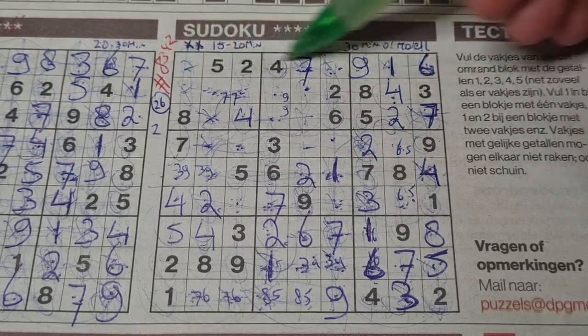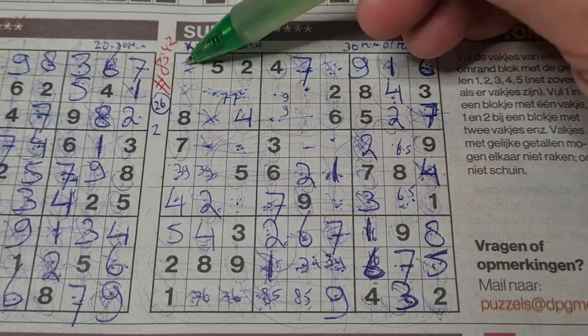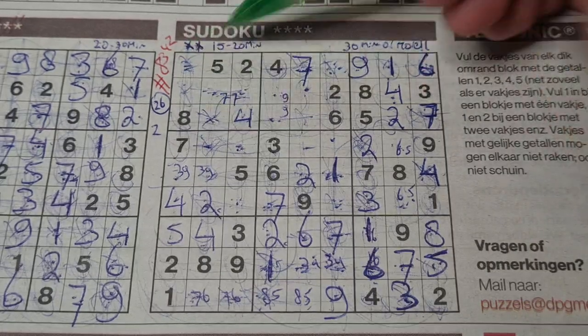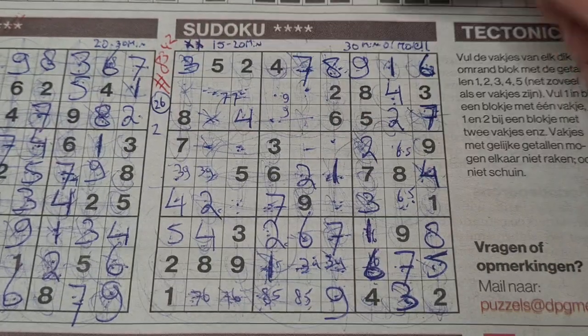So 2 numbers left in the first row for numbers 1, the 2, 3 is missing, the 4, the 5, the 6, the 7, and 8 is missing. 3 and 8. We have 8 in the first column, no 8 there. 8 should be here, and a 3 goes there.